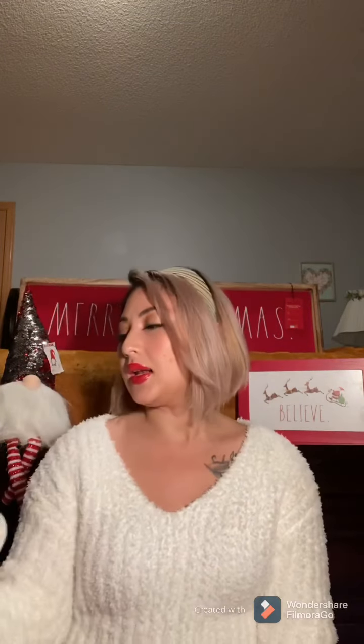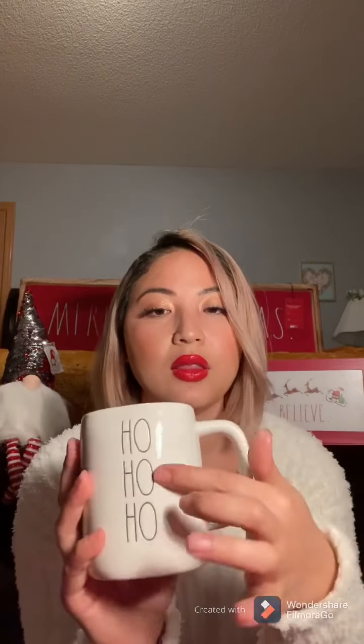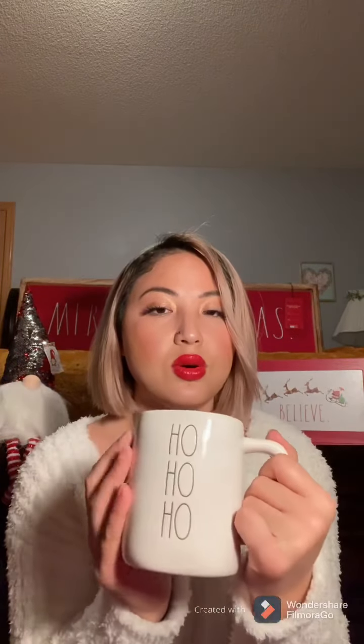Next mug we got is Ho Ho Ho in green. So I love this color combination with the red, white, and the green. It is so pretty. This was $5.99 at TJ Maxx.